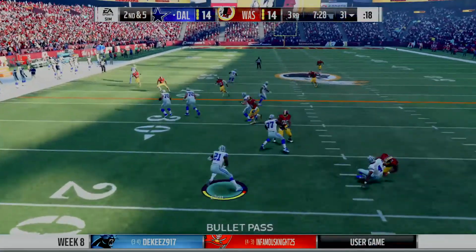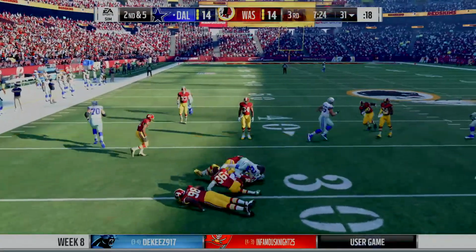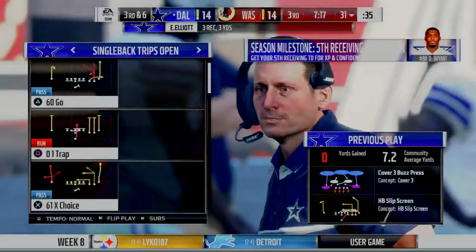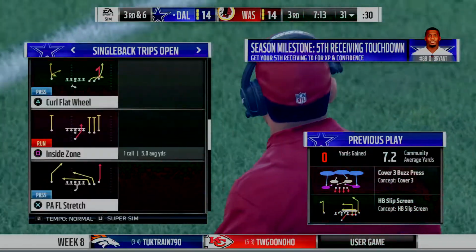2nd down, Prescott. Oh, it's a screen pass. That's complete. Nothing on the screen that time. Now it's 3rd down. So nothing there on the screen that time. That means all that great acting they tried on offense went for naught, didn't it?